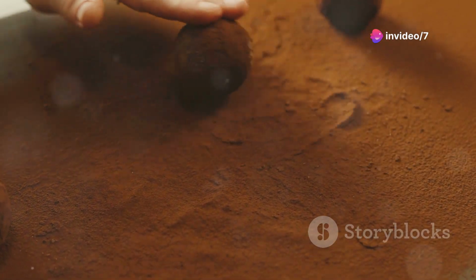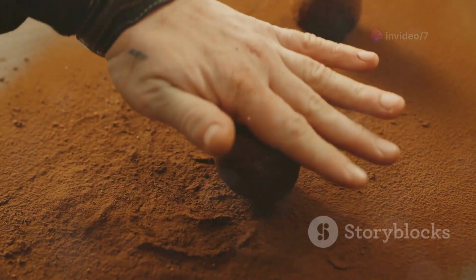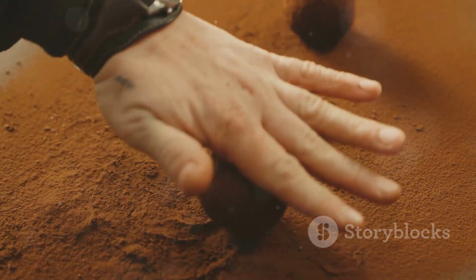If you like it sweeter, add a touch of honey or maple syrup. Trust me on this one. These natural sweeteners not only enhance the flavor, but also add a hint of complexity. A pinch of salt enhances the chocolate flavor and balances the sweetness. It might seem like a small addition, but it makes a big difference in bringing out the best in your ingredients.